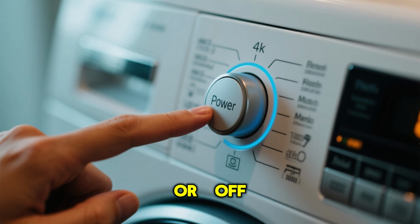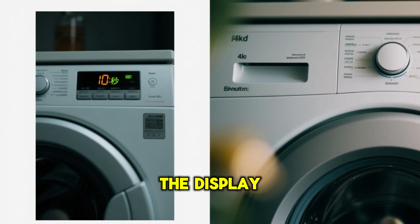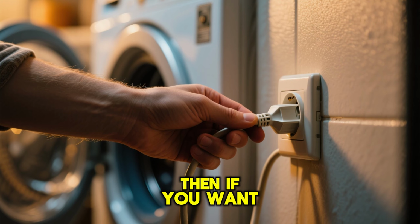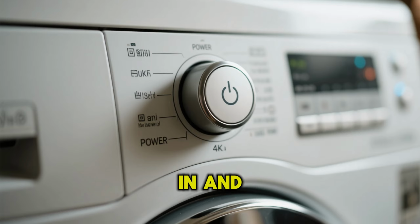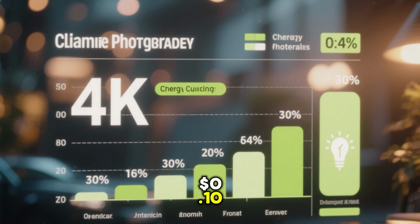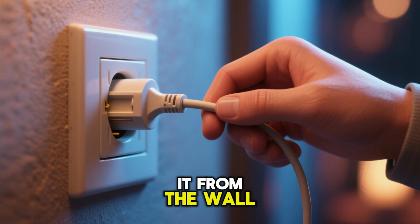Always press the power or off button on the control panel after your load is done. Wait 10 seconds for the display to go dark and the internal systems to shut down. Then if you want to unplug it for safety, for example, during storms, go ahead. But for daily use, just leave it plugged in and powered off. It uses less than 1 watt in standby, about 10 cents per year in electricity. And never ever pull the cord out by yanking it from the wall.